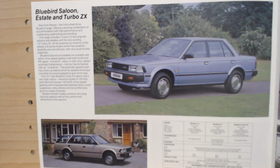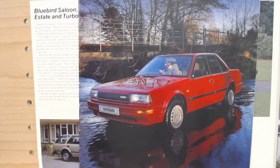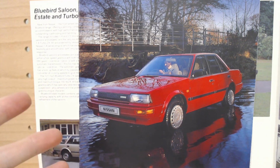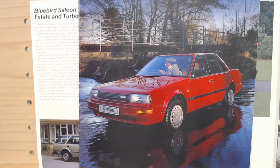These are the U11s. Those people who have been watching Quarterlight for some time will know we've already covered the Nissan Bluebird, but we actually covered a later one. It was an 87 brochure we looked at last time. Let's see if I can dig that one out. This is the last one we looked at, the 87 brochure. Of course, it's changed, wraparound bumpers, etc. These are the later ones.